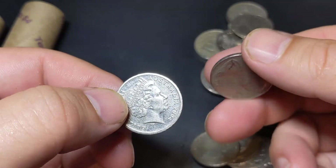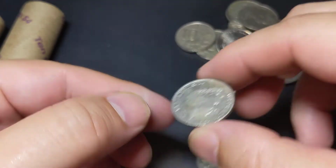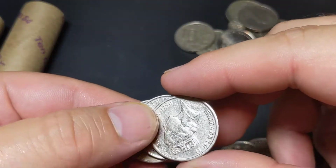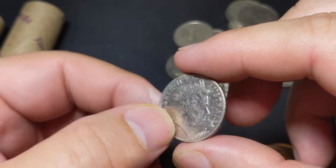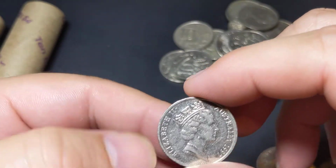So we're not having too much success right now. Occasionally, as you're noodling along, you do come across proof coins that have somehow made it into circulation.